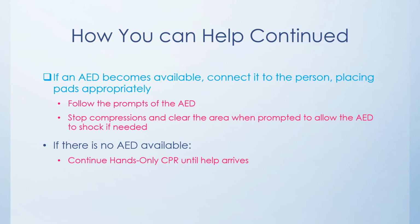Now, if there's no AED available, or you're the only person on the scene for this cardiac arrest victim, keep doing that hands-only CPR. Just keep doing those compressions. I know you might get tired, but power through it. Make sure you're getting that 2-inch depth if you can, and trying to do 100 to 120 compressions per minute. And you'll just do that until help arrives.